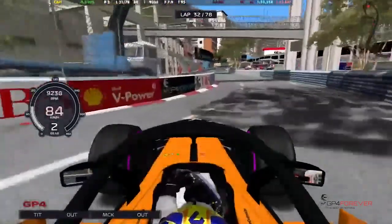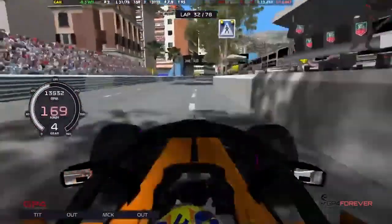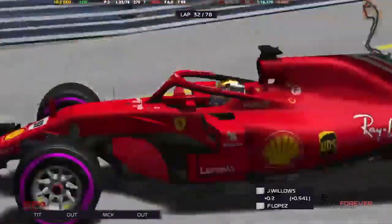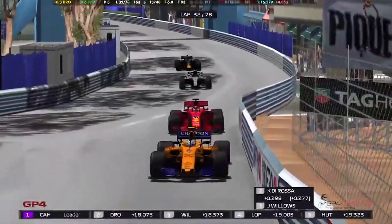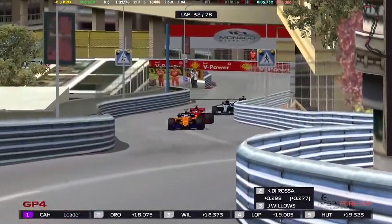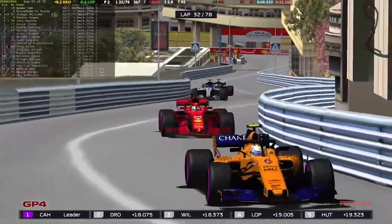So De Rosa technically is really controlling this pack of cars, and even by the end of the race, if he does stay ahead of these guys, his tyres will be pretty much dead. But he doesn't need to worry about that, because the cars really won't be able to overtake him. So De Rosa is holding all the cards here.